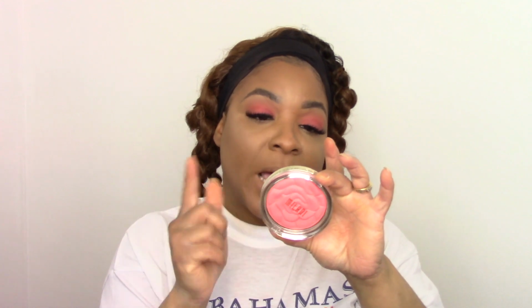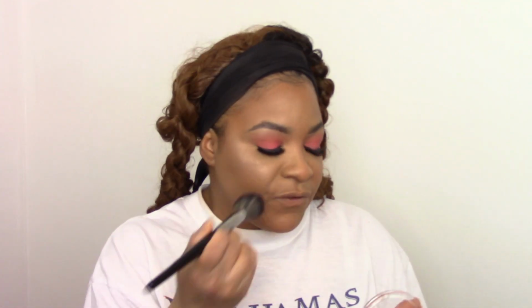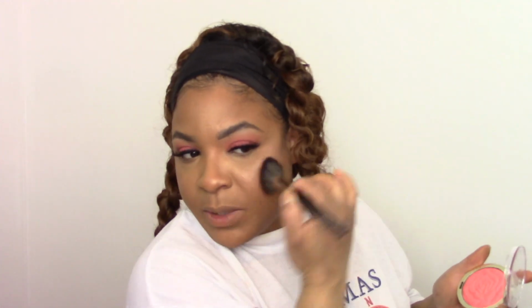It's giving me the same undertone and the same shade for the blush and the actual highlighter. That is crazy. What is going on with this video? The Coral Cove powder blush from Milani. This is the matte. It doesn't have any reflecting in it, and it's giving me subtle. It's not giving me like boom in your face.